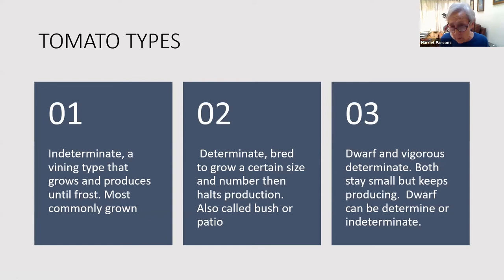Now, sort of a new type is the dwarf and vigorous determinate. Both of these stay small, but they keep producing. I've grown the dwarf tomato, and I find the dwarf tomato does stay small, but the tomatoes are smaller. You usually find these on cherry tomatoes.